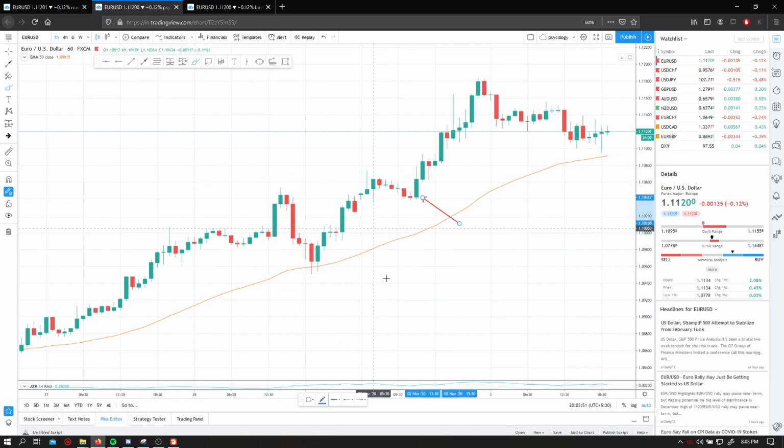So let's go through the conditions again. For the first condition, for a buy trade, the price should be above the 50-day EMA. The price is above the 50-day EMA. The second thing is the price should make a new higher high. As you can see right here, the price is making a new higher high. The third rule is there should be at least 2 candlestick pullback. There is a 2 candlestick pullback. Moreover, if there are more than 2 candlestick pullback, it is valid.